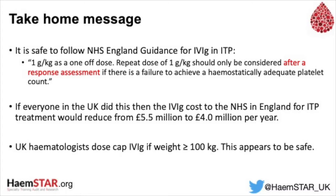The take-home message I have for you today is that primarily it is safe to follow the NHS England guidance for the use of intravenous immunoglobulin in ITP, and that this should be used as a 1 gram per kilogram one-off dose, and that repeat doses should only be considered after sufficient time for a response assessment if there is failure to achieve a hemostatically adequate platelet count.